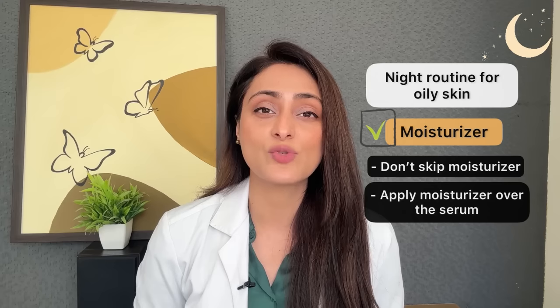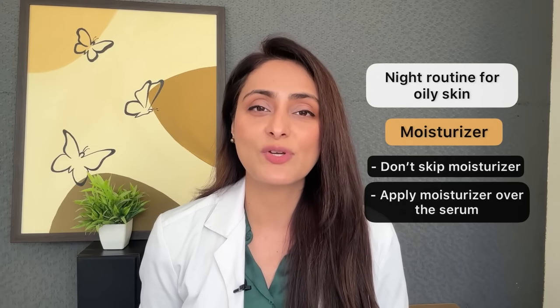That is very important. If you get very oily in the morning, then you may want to use a serum and then go on directly with a sunscreen. You may want to skip the moisturizer if you have very oily skin. At night, remember to never skip the moisturizer over the serums. You are going to apply a thin gel based moisturizer in order to keep your skin from getting dry overnight. If your skin gets too oily when you get up in the morning, then using an adapalene or retinol at night before you sleep can really help in oil control.